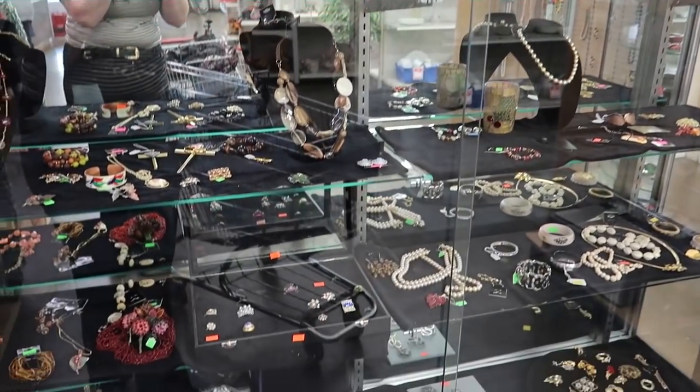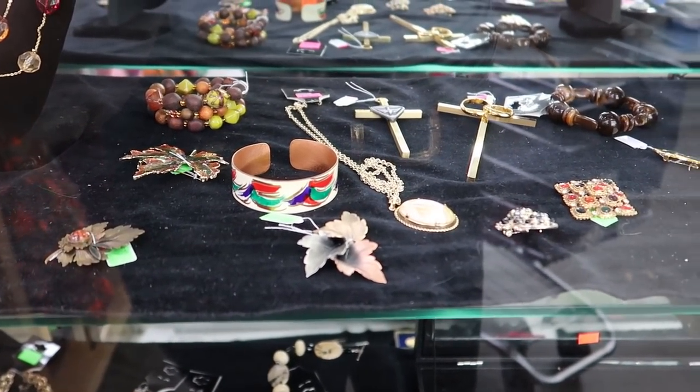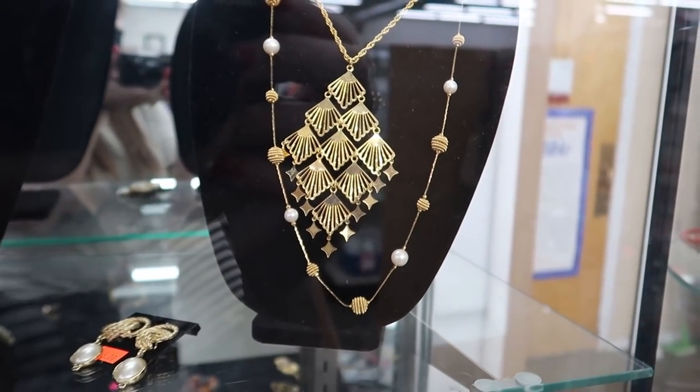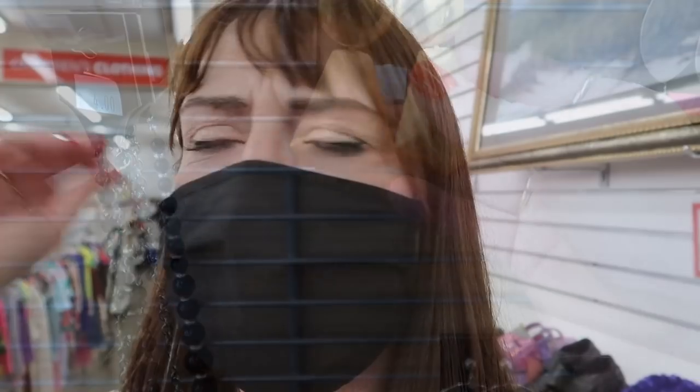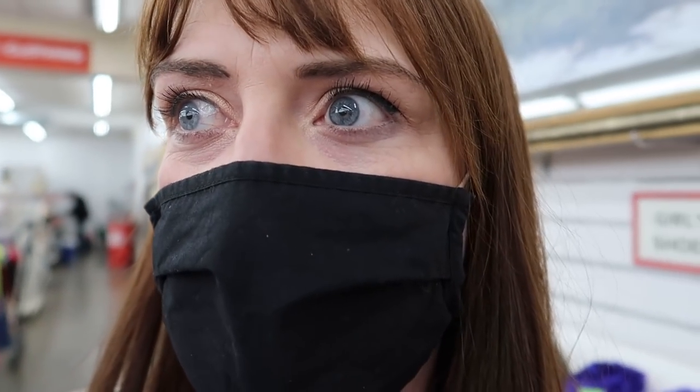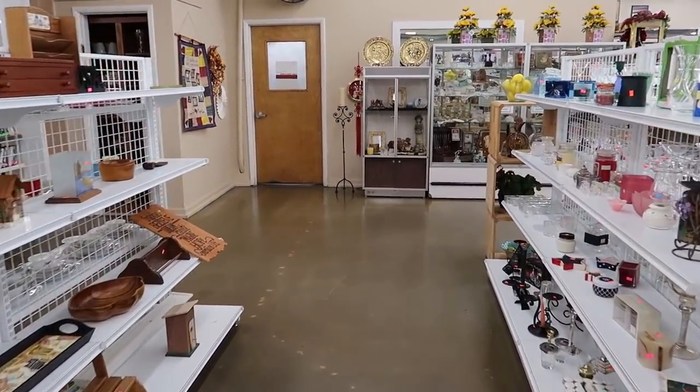Here's all their jewelry. Ooh, look at these earrings. So in my recollection, I thought they had a huge section of bags and accessories here, and they actually don't. They have just kind of a standard amount, and they actually have a lot of home decor, a lot more than I remember seeing. So this is a great place to come for home decor.